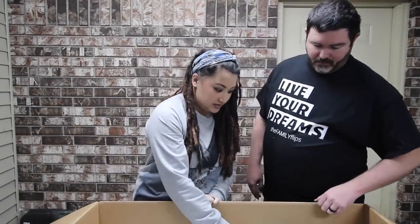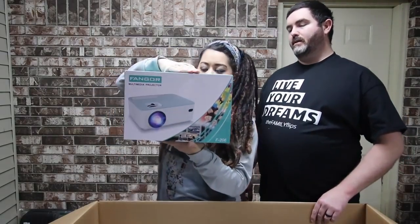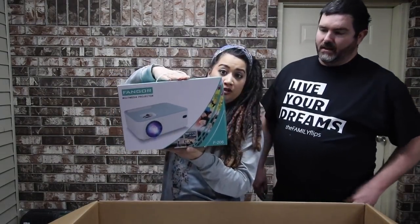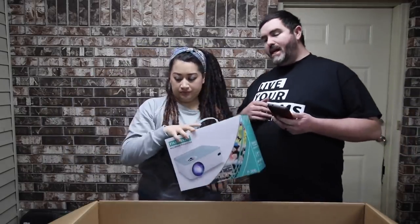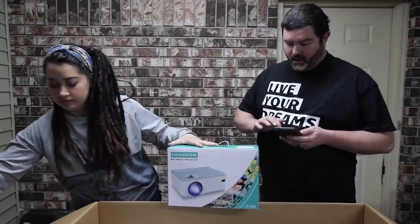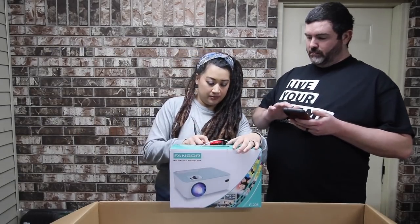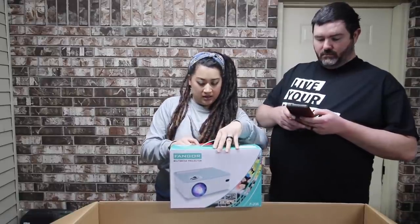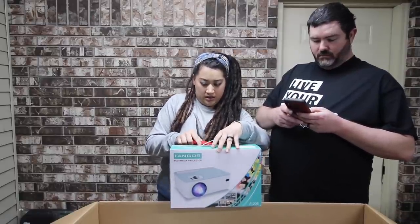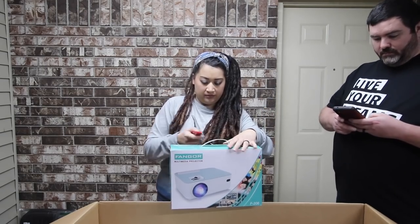I'm going to pick this box because it looks pretty. Ooh, it's a multimedia projector. And I think we actually have some of those in inventory. I'm going to open it because it's been retaped so that we can see the condition of it. I want to see what's in. Come on.